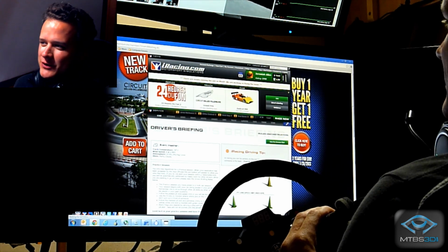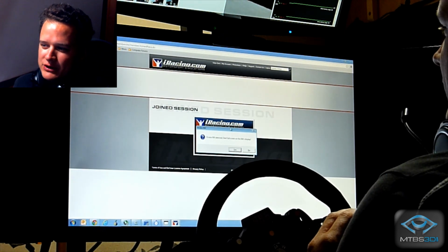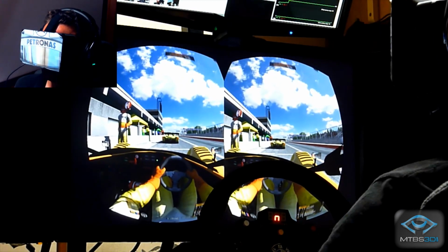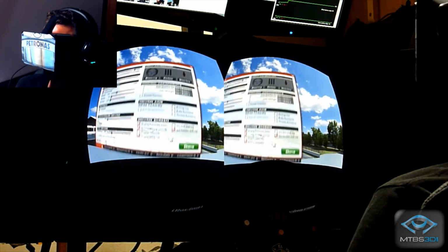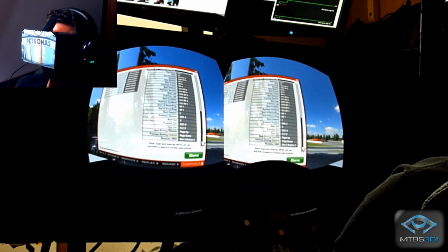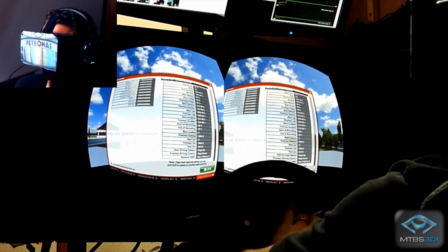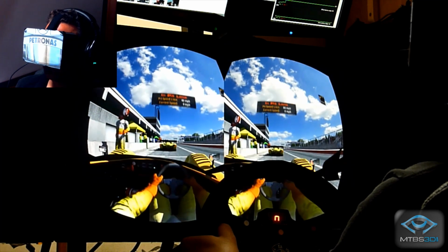So let's jump in. I just want to show you really quick what it looks like. It recognizes that I have an Oculus Rift connected to the system. It says Oculus Rift detected, start full screen on Rift's display, and I'm going to say yes. When you first get in here, the first thing you want to do is go to the controls page and scroll all the way down to the bottom, where you'll find the recenter HMD control, and configure that to something where you'll find it on your wheel easily by feel. You get in your car.